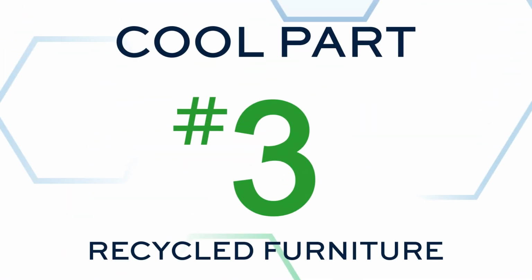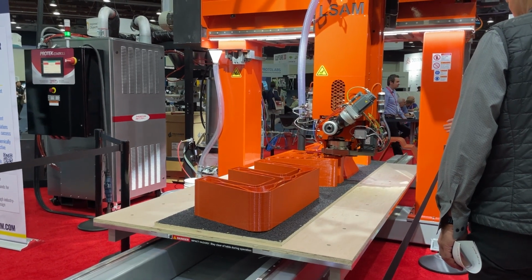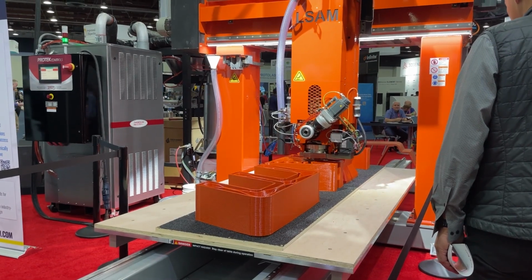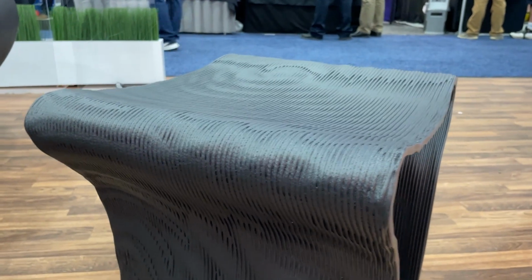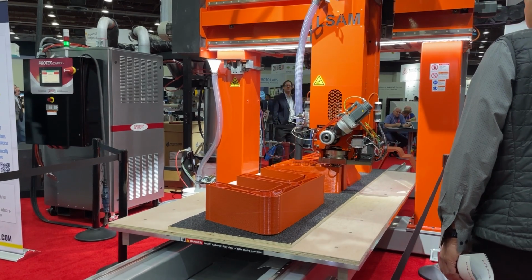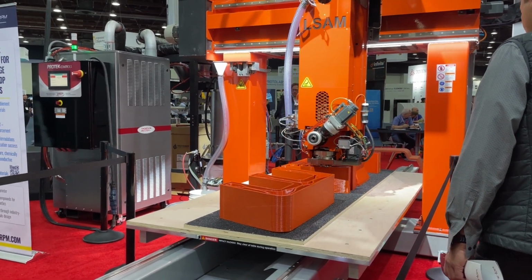Our next part is actually a collection of parts made by Dimensional Innovations. This company uses large format additive manufacturing to produce architectural elements, artwork, and now furniture. This is a collaboration between Dimensional Innovations, Braskem, and Slice Lab Design Studio. So this was a test of one of Braskem's new materials. It is a carbon fiber reinforced polypropylene made from recycled bottle caps. Dimensional Innovations printed this table and chairs using their Thermwood LSAM, large-scale additive manufacturing machine.